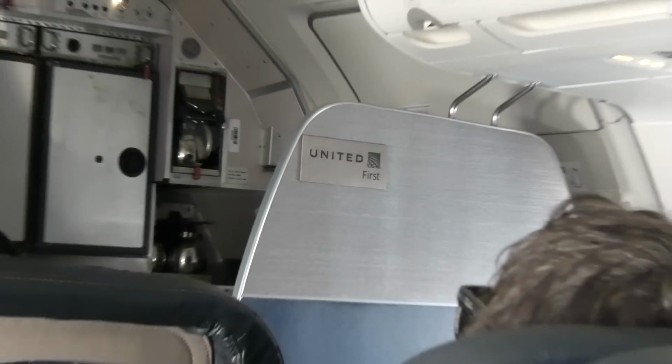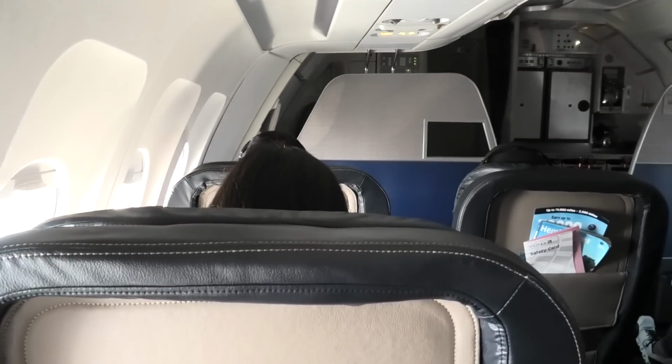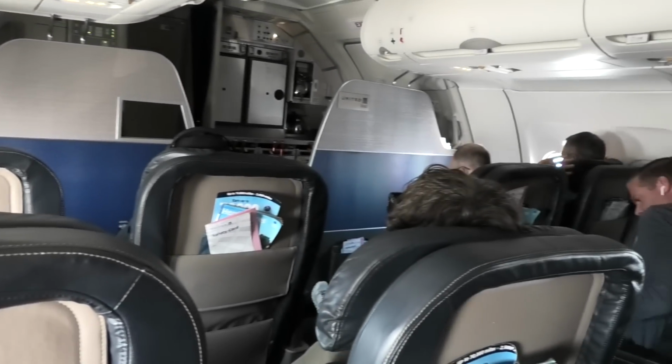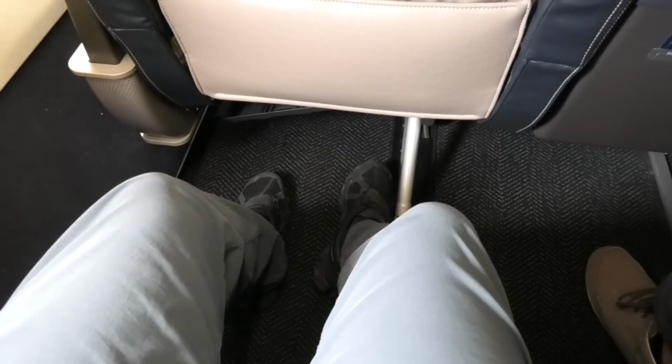The United Airlines First Class cabin on the A319 has 3 rows laid out in a 2x2 configuration. The seats themselves are comfortable, with a good amount of legroom and a reasonable recline.